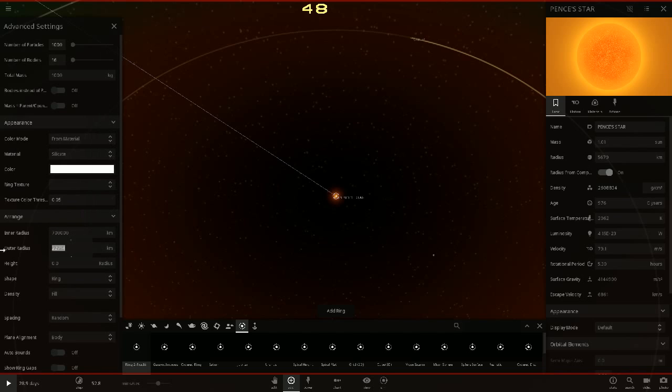The total mass is going to be about, I would say about 20 Earths. Number of particles.